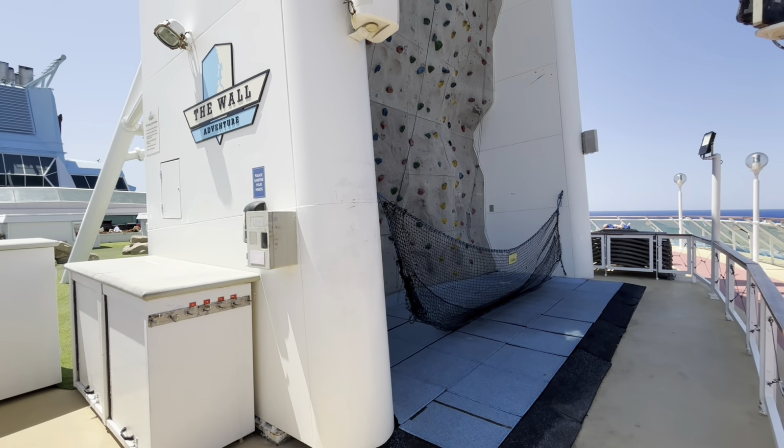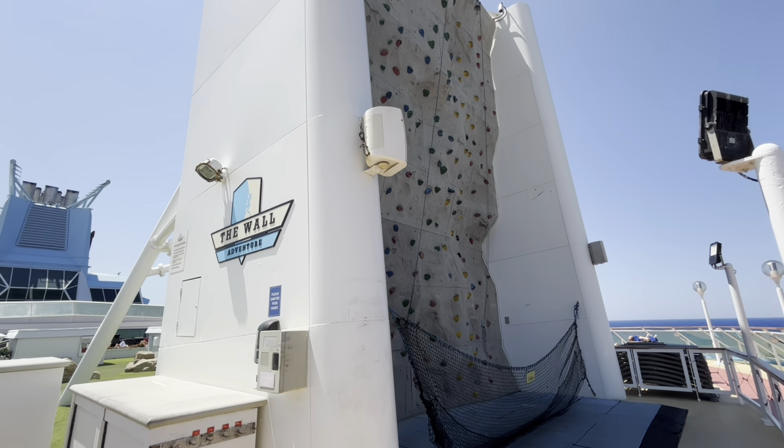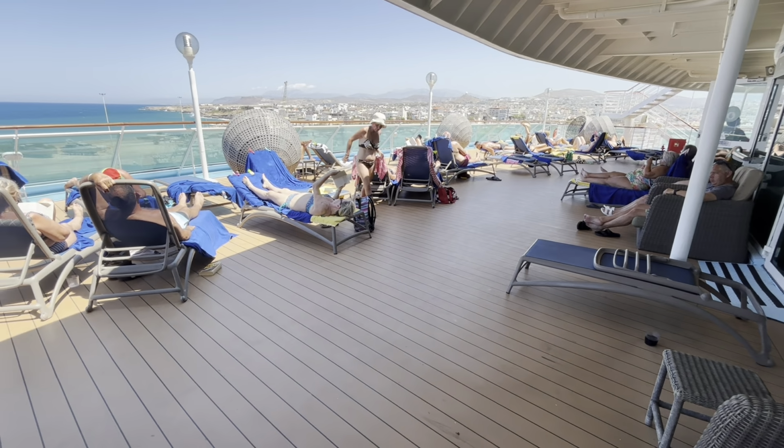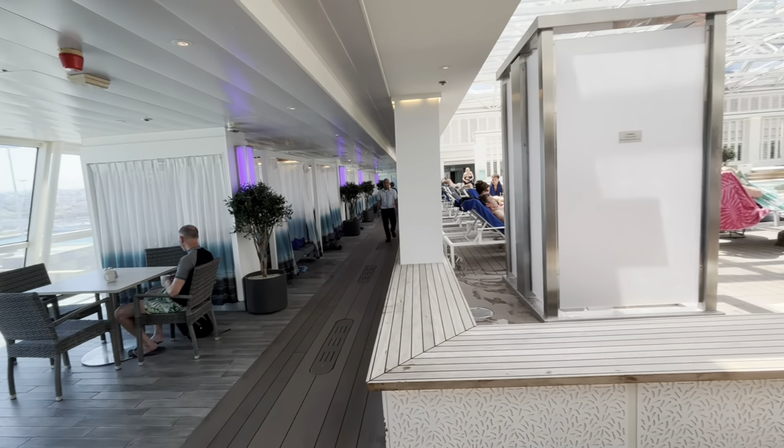They've got a climbing wall on board. No extra charge to use this. Just check your cruise news for opening times. And at the aft, you've got the quiet area. That's why I'm whispering. The pods are awesome, by the way. And welcome to the glass house area, folks.